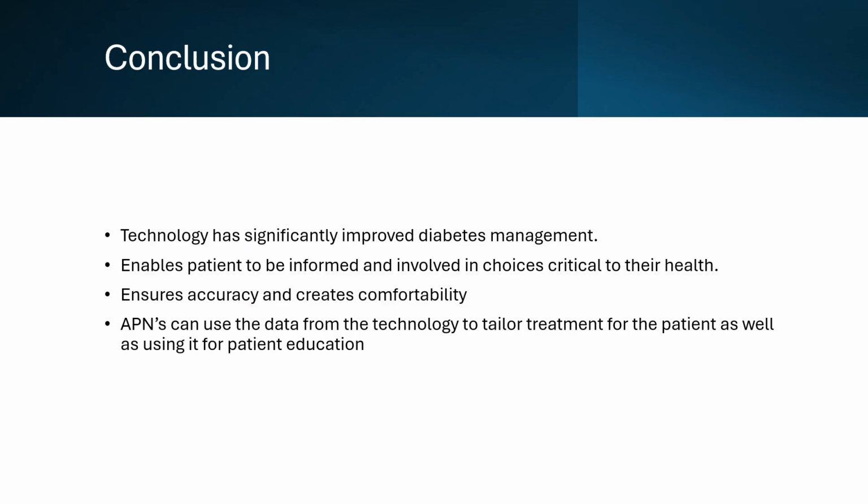In conclusion, technology has significantly improved diabetic management. It has enabled patients to be informed of their health and help them make choices that are critical to their health. While the technology ensures accuracy and creates comfortability, it is associated with cost, accuracy, and information overload concerns. Patients, healthcare professionals, and technology manufacturers can collaborate to promote innovation with the Dexcom device. Advanced practice nurses can use the data from the technology to tailor treatment for the patient as well as using it for patient education.